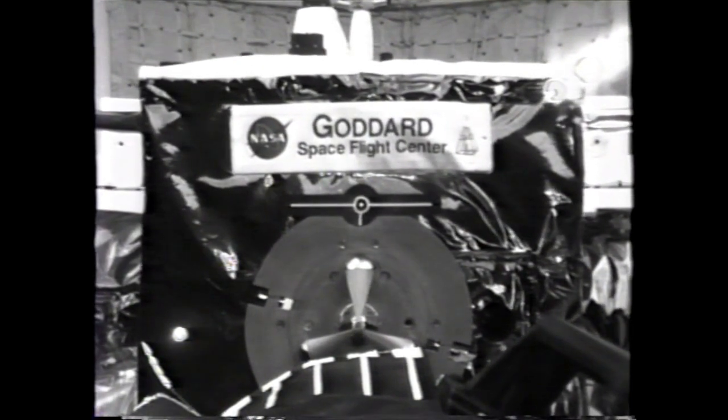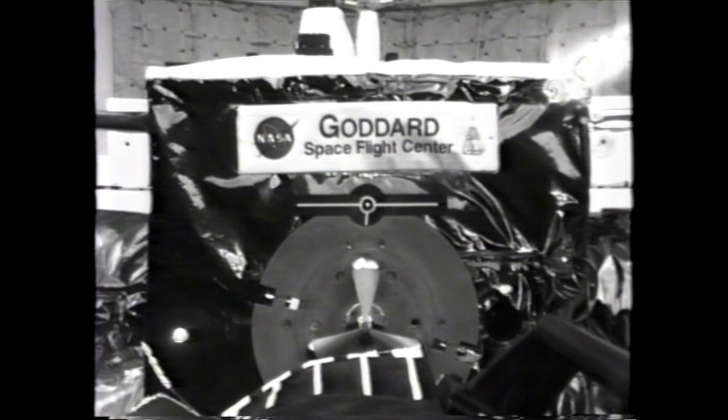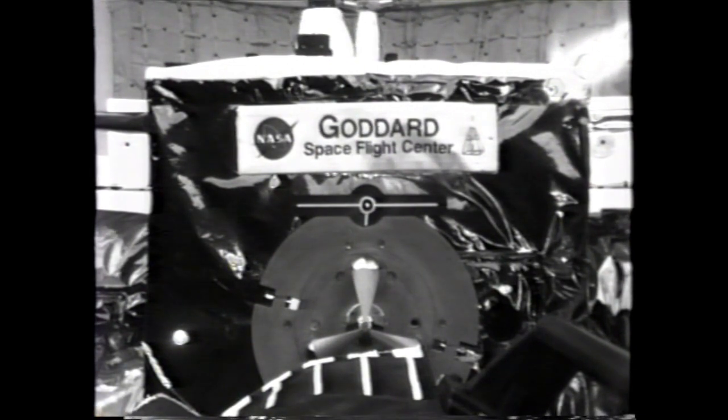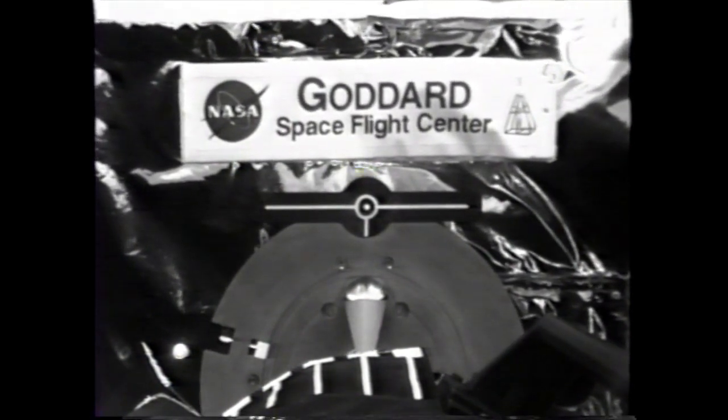This is Mission Control Houston. This live television picture from the end effector camera on the robot arm of Columbia being operated by Kalpana Chawla from the aft flight deck control panel shows the end effector being moved in place for its eventual closure on the grapple fixture on the Spartan science satellite, which of course, as you see by the sign, is managed by the Goddard Space Flight Center in Greenbelt, Maryland. The end effector now closing in for grapple on the Spartan satellite.